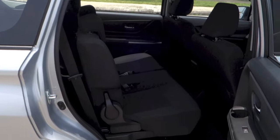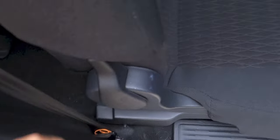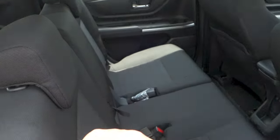Now for the middle row seats, you can adjust the angle of the seat back using this lever, and you can adjust the position of the seats using this bar down here. This bar and this lever adjusts the right seat and the middle seat, while the bar and the lever on that side adjusts the left seat.